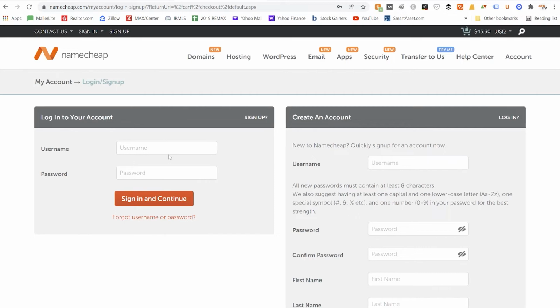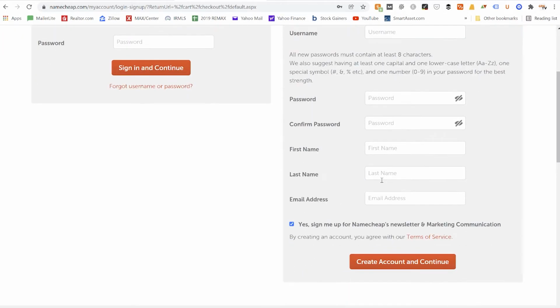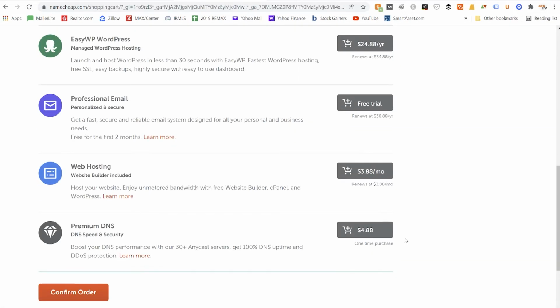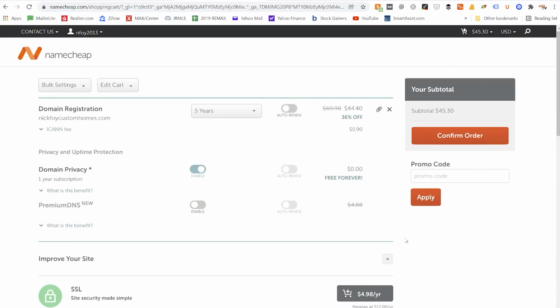Now if you have an account, you can log in. If you don't have an account, you can quickly create your username, password, enter your email, first name, last name, and you can go ahead and click create account and continue. Now before we go to the final page where we're going to enter our credit card information and finish the checkout, I'm going to scroll back up here to where it says promo code. So you can paste in your promo code here that you found out on the website. So in this case, I would paste in the coupon code that was going to make this $5.68 for the domain name.